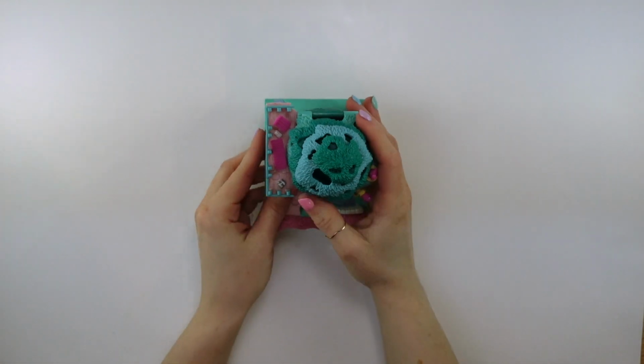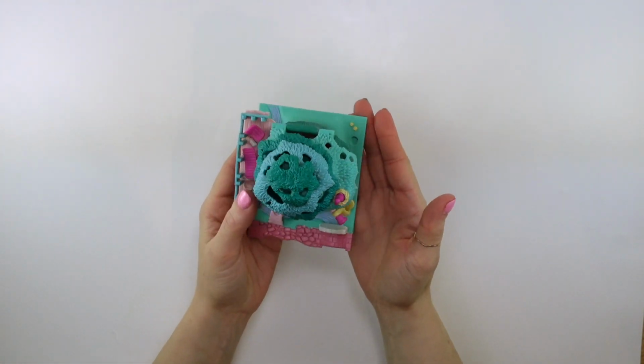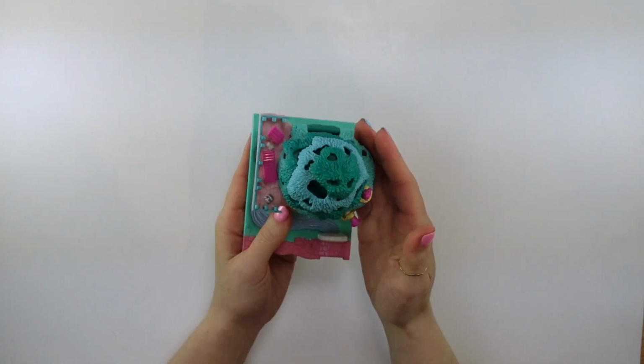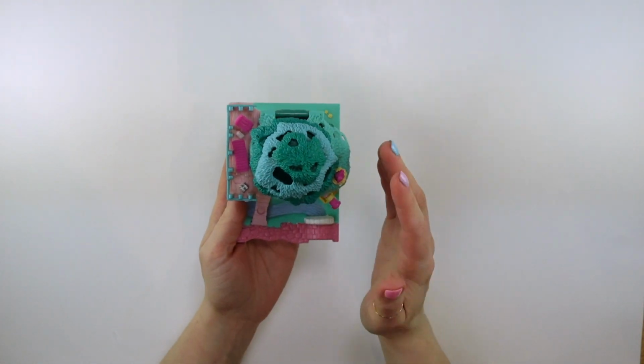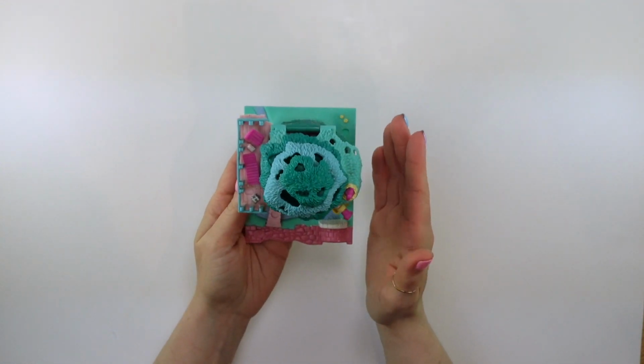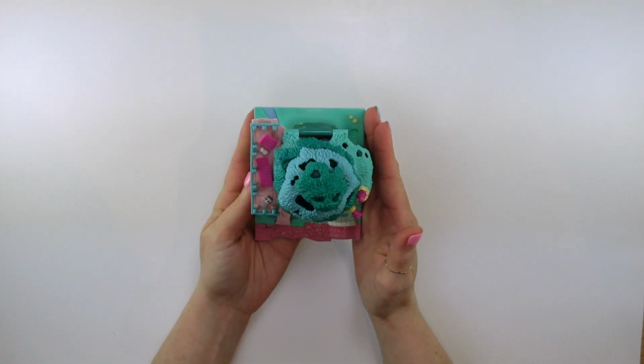Okay, today's set is the Pollyville 1994 Treehouse. I am so excited to show you this one because this one came from a member of our wonderful Polly community here, Lizzie. Lizzie, thank you so much for this set again. I am so thrilled to have this in my collection.